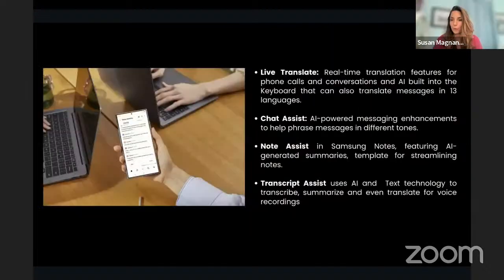Also, they have a live translate. So let's say you want to have a conversation with a friend that speaks a different language than you. You can have a real-time translation of the phone call. You could do it on the phone. You could do it in person. They have a chat assist. If you want to have better written emails to your boss, something that sounds more professional, they can give you some phrases that make you sound more professional. You can do a note assist.